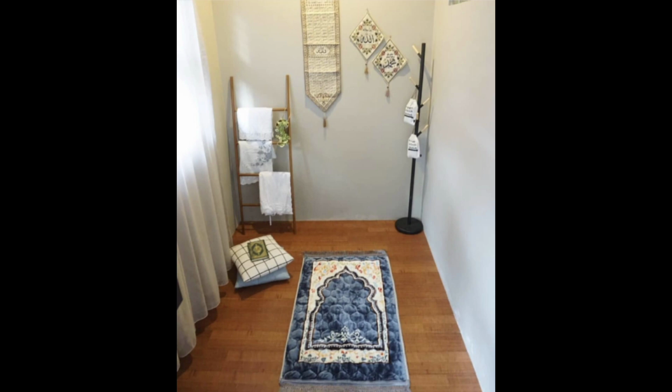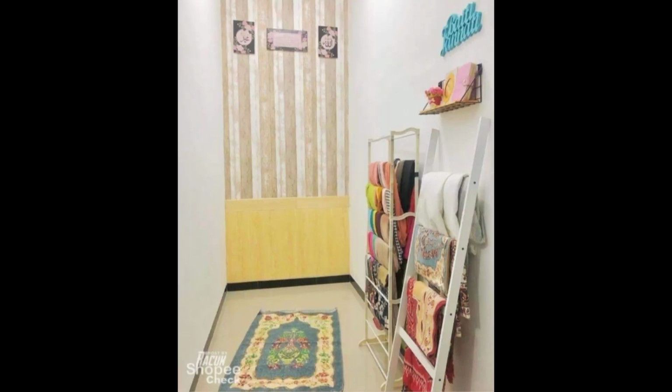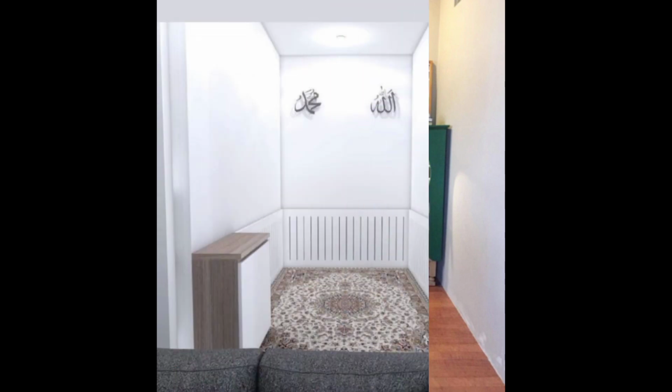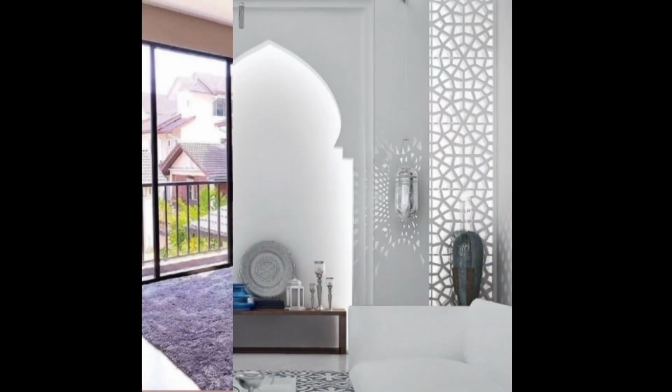The color of the walls of your prayer room really sets the mood of the room. Consider whether you prefer vibrant colors that you will find uplifting and energizing, or soft or natural tones to create a more peaceful, calm atmosphere.